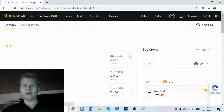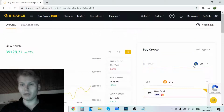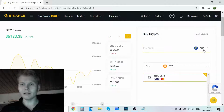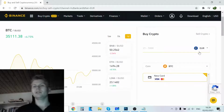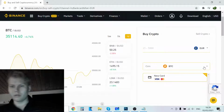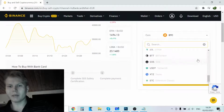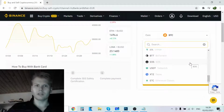Okay, so all you have to do is just come here and just select what you want to buy basically. And I'm in EU, so I'm using euros, but whatever currency you're using, it will automatically just go to the right currency, and then you just select what coin you want to buy. Okay, you can't buy everything with a credit card.